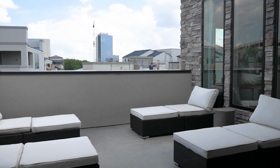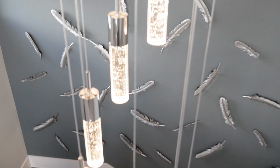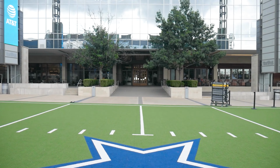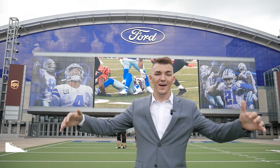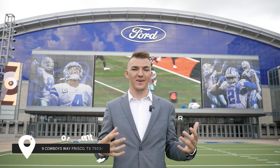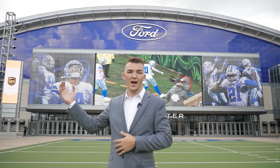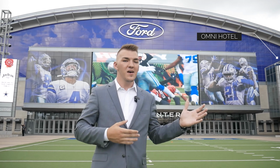Legacy West is one of the hottest entertainment areas around, comparable to Rodeo Drive in Beverly Hills. Here behind me, we have the Ford Center, where the Dallas Cowboys practice. Now, you may have heard that the Cowboys Stadium is in Arlington, but right now we are in Frisco, Texas, where many of the players also live. To my right, we have the corporate headquarters, and to my left is the Omni Hotel, where many of our clients actually enjoy staying because we have some nice eateries and we're centrally located to the Metroplex.